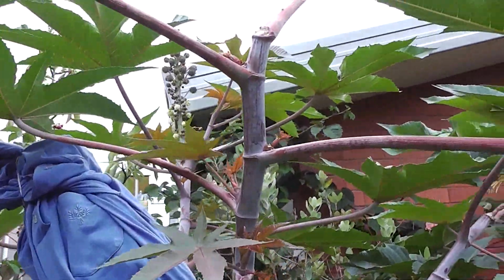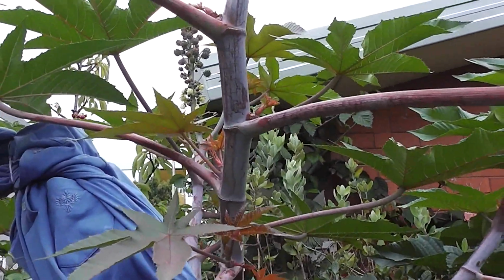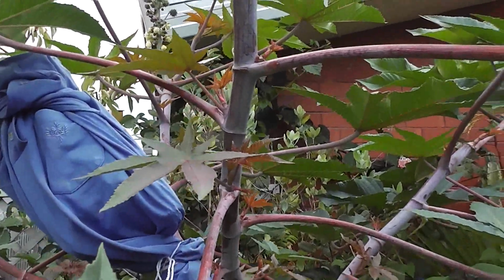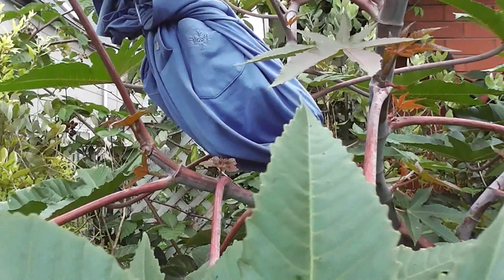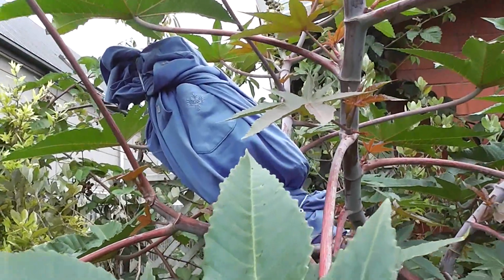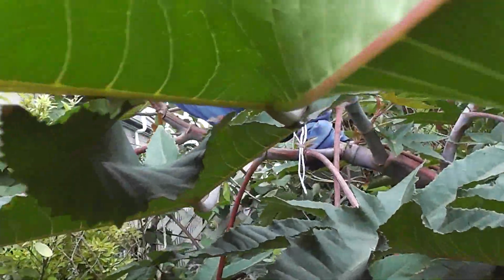You can see just behind it, further back, is another seed head from the castor oil plant. Obviously those seeds will scatter. The ones will be trapped by this shirt. I've tied it up like a big bag, you see, to capture them. Still allow ventilation, air and that. They'd already been pollinated and formed.